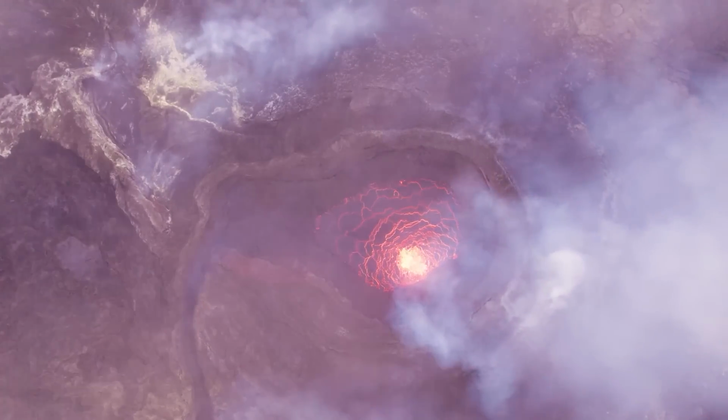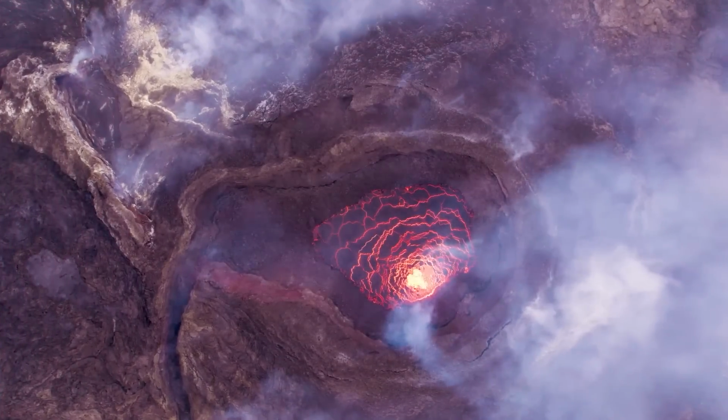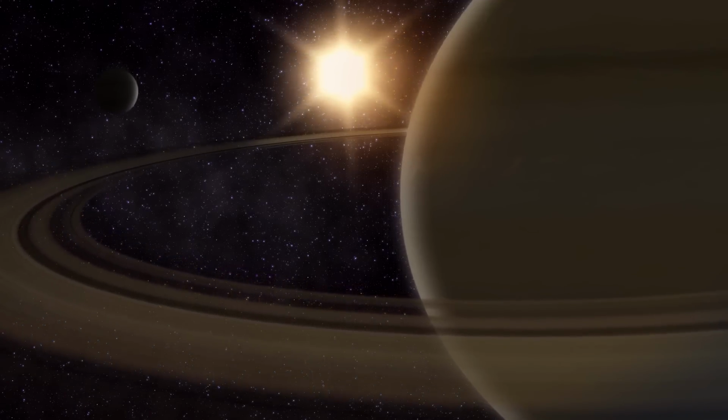Albiorix might have volcanic activity, which makes people wonder what part it plays in Saturn's moon system. Could Albiorix, along with other moons of Saturn that are formed by cryovolcanoes, add to Saturn's ring system?